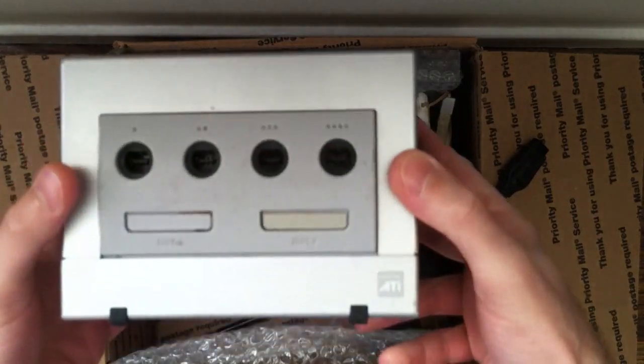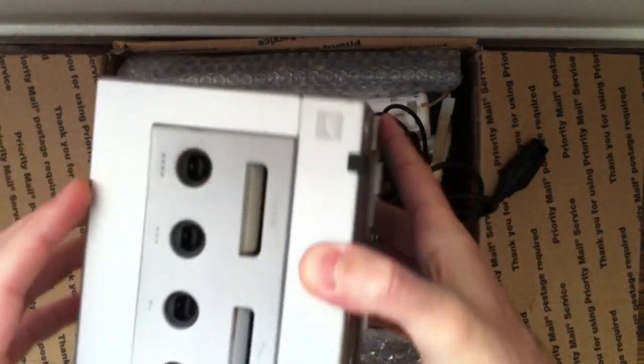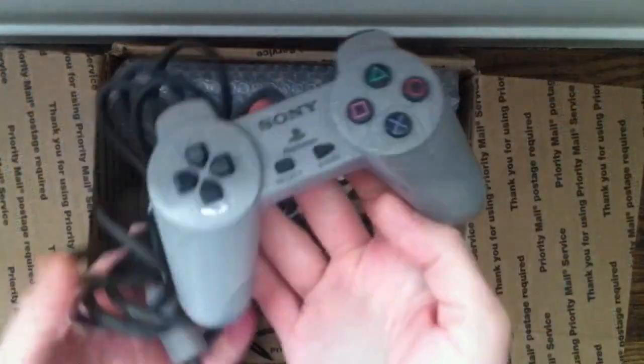And the Nintendo GameCube. This guy is in probably the worst condition out of all the consoles that I've unboxed so far. Someone's definitely spilled some Coke or coffee on this thing. It's sticky. Those lids don't really come back down. I opened the lid there. It doesn't click back shut. I'm going to have to clean that up later.